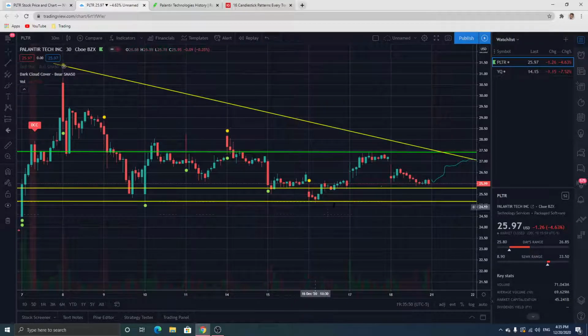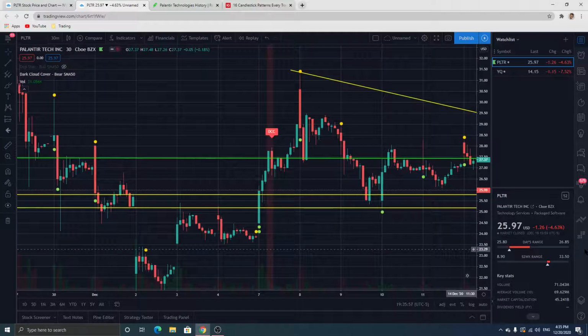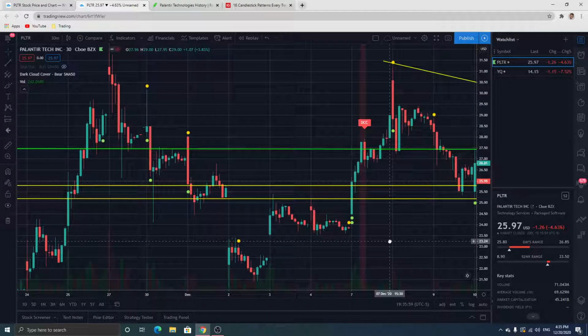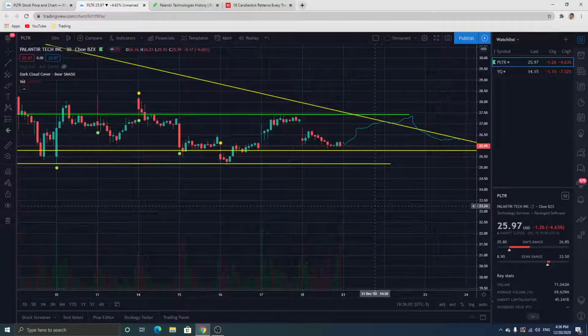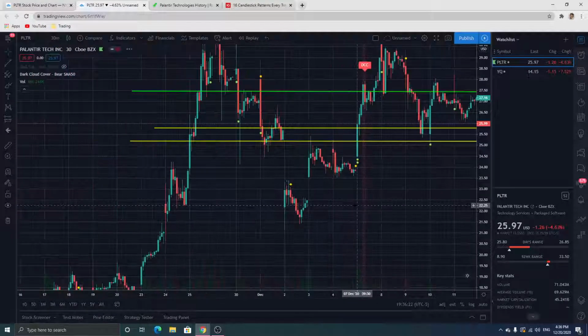But if we look at the 30-minute mark, this literally looks like one of these dark cloud covers, but smaller, which means it's going to go down again, hit the support at 25.80, and then go back up. Maybe at least to like 26, but it's going to stay at 26. I don't think it's going to go to like 27 something, but I could be wrong though. So that's essentially what this is.